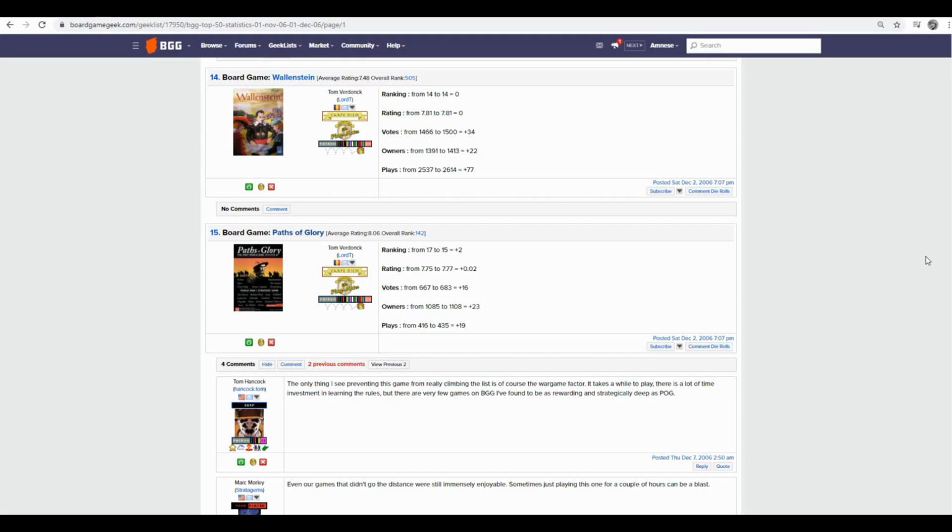Now I know it's probably easy to look at this list and think, okay, all these war games are dropping off the Board Game Geek top 50. This could be interpreted as a decline of war games. And again, I want to re-emphasize that point, that that's just not the case. It really reflects the strength of gaming more broadly.